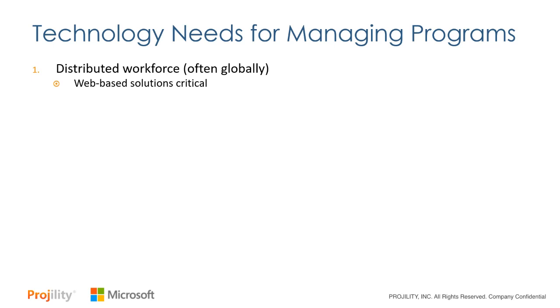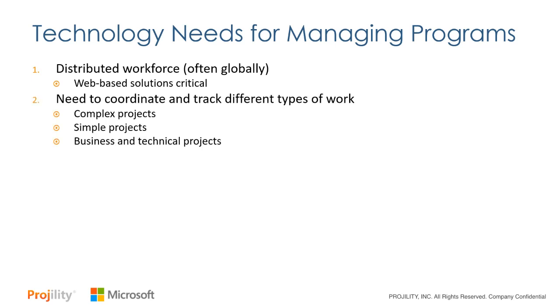And one of the challenges is having a distributed workforce. We find that in a program, they're often global. They're involving people from multiple divisions or departments. We need to have web-based solutions that people can access from anywhere in the world, no matter what their bandwidth is. That's really important. We need ways to coordinate and track different types of work. Those can be very complex projects with tens of thousands of tasks. They could be simple projects that have 50 tasks or 5 tasks. They could be business projects or technical projects. So a lot of times it's not just going to be one tool solves the problem. It may be multiple tools and an aggregation of that information on a reporting layer.